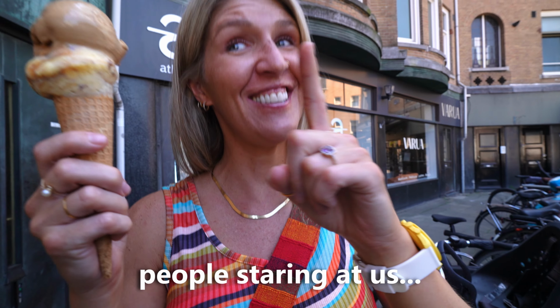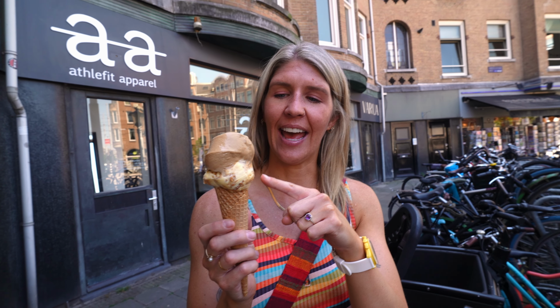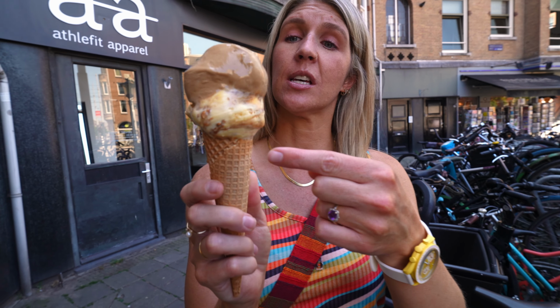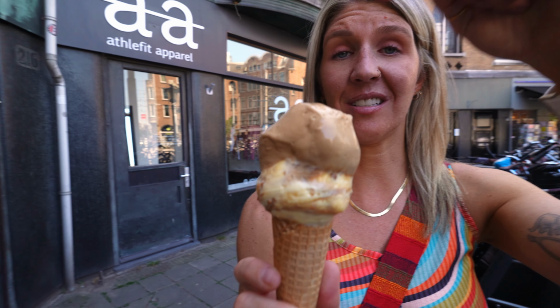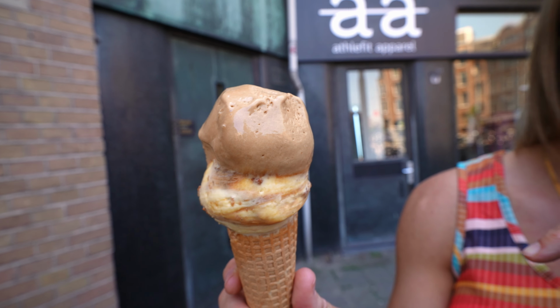Sunglasses on, I still know you're looking. I got caramel sea salt, which I always go for, and caramel cookie something, I don't know. Vanilla caramel cookie, something like that. You can see there's little pieces of cookies in there. The caramel sea salt is extremely soft, which is why she recommended putting it on top, which she was correct. It's cooling me down a little bit.